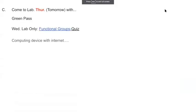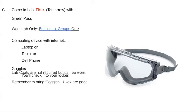Functional group quiz, and then computing devices, goggles. There we go. Okay, so now more extra credit.